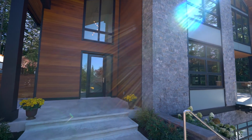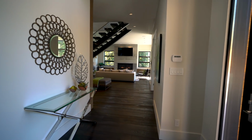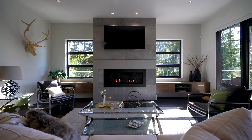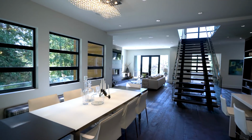The architectural design of this exquisite property is inspired by the serene beauty that surrounds it. Boasting floor-to-ceiling south-facing windows and natural French white oak flooring spanning all three levels, it's hard to know where nature ends and 2196 Summerwood Lane begins.